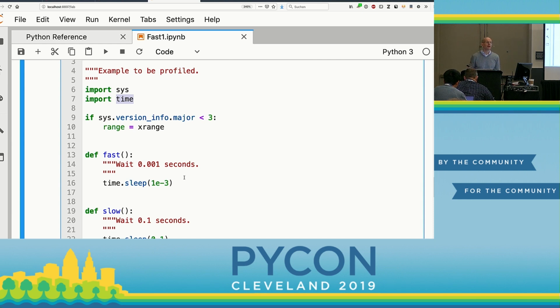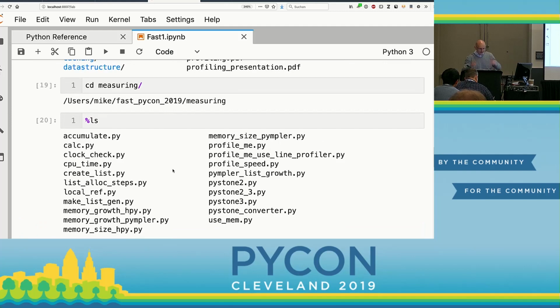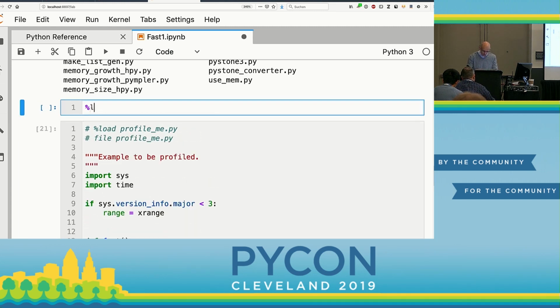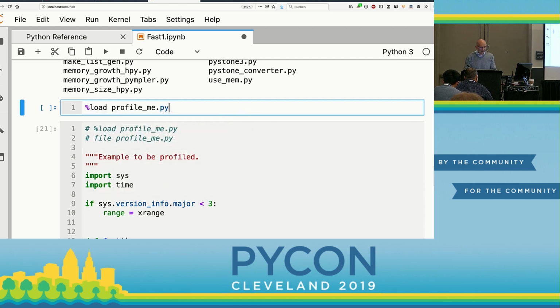Sorry, I think I missed the command to get this. So I go up again. Always raise your hand if I'm too fast. So I unzip the file, and in the directory measuring, there's this. ls gives you all the files, and then I use percent load. So actually I type percent load and then the file name, profile me, and when I execute it, it will turn my command into a comment.